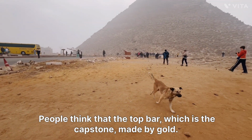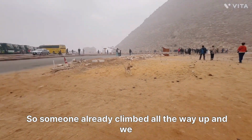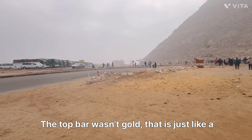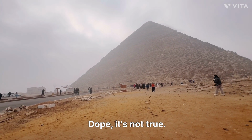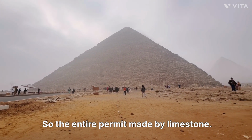People think that the top part, the capstone, was made of gold, so someone climbed all the way up and took that gold to make money. But actually the entire pyramid is made of limestone. The top part wasn't gold. That is just like a Photoshop picture. If you have seen a picture like that, it's just Photoshop, but it's not true. So the entire pyramid is made of limestone.